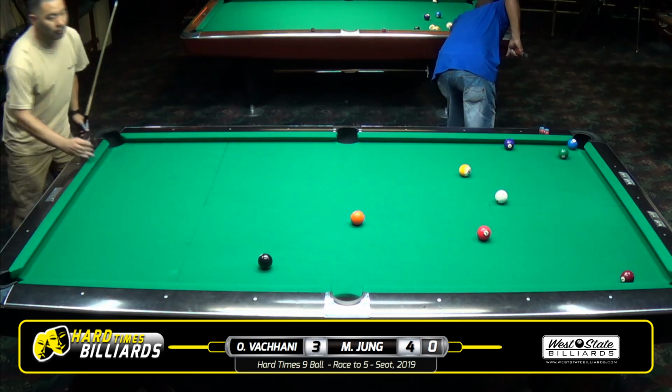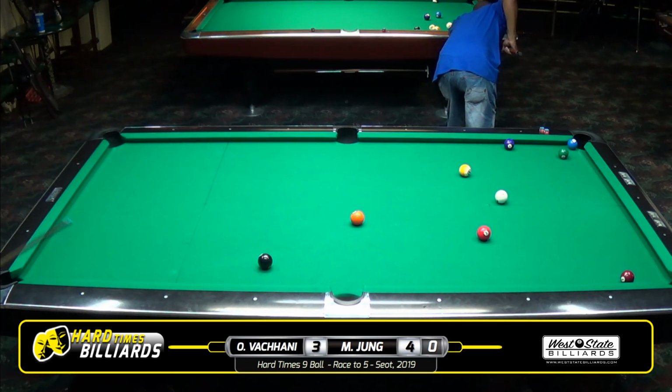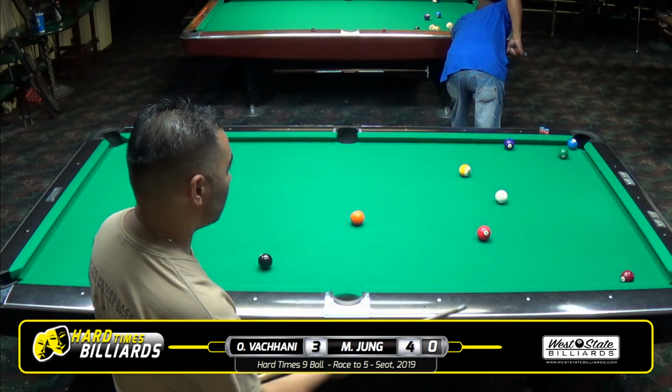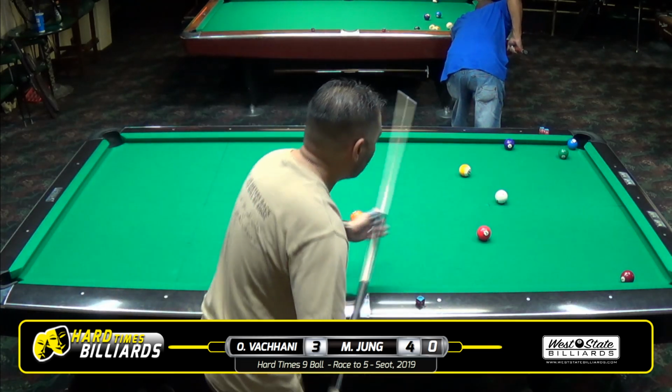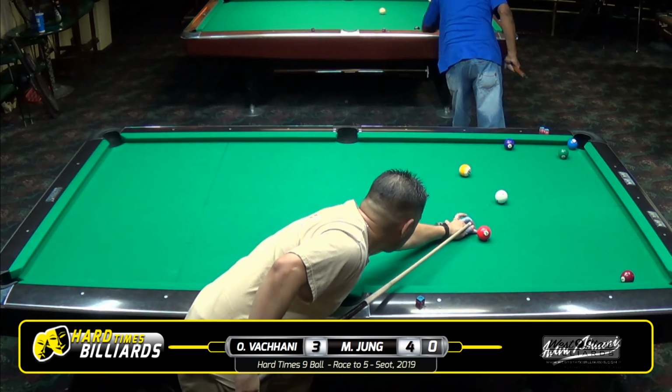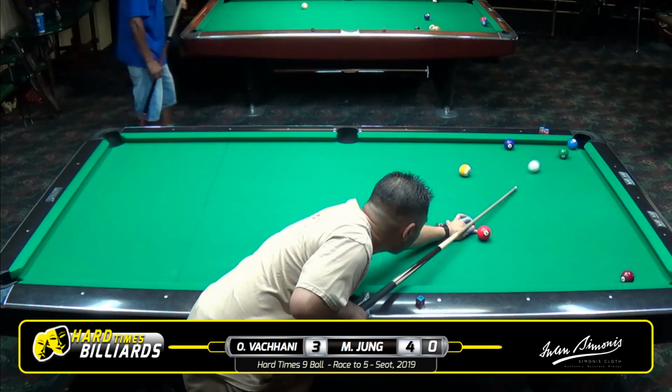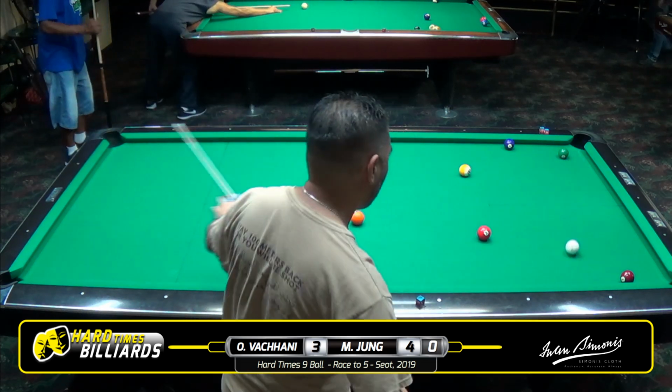Because I think you could play this rail first and then end up playing the 3 to the side, but it'd be really hard to get the cue to the 4 after that. Yeah, it's really a matter of how much of the 2 he can get a hold of here. It's a tricky situation. Oh yeah, he's gonna put English on it and see how hot it comes off that rail.